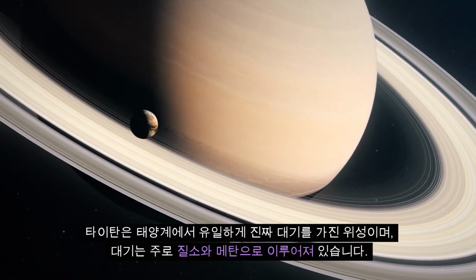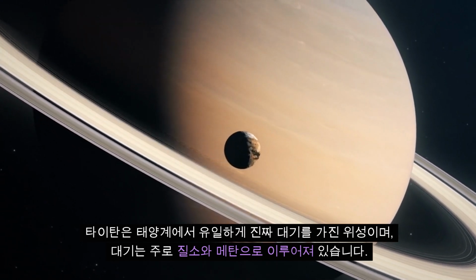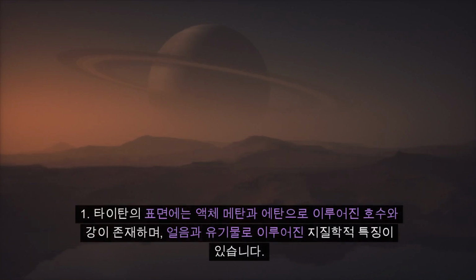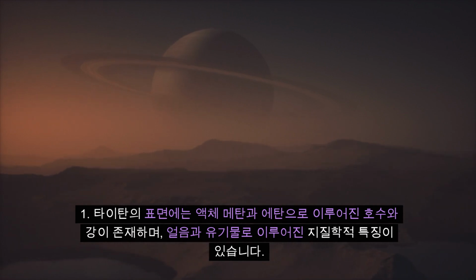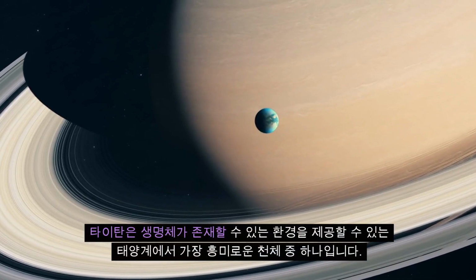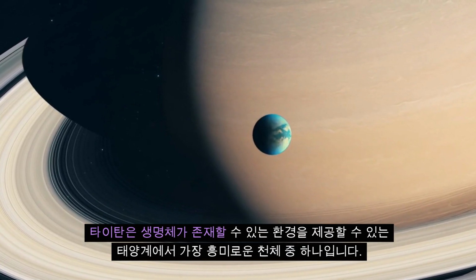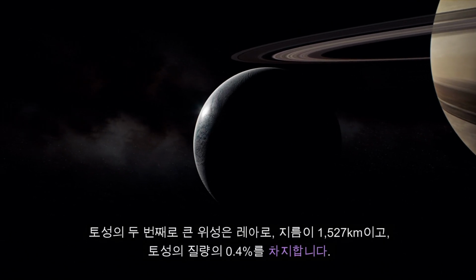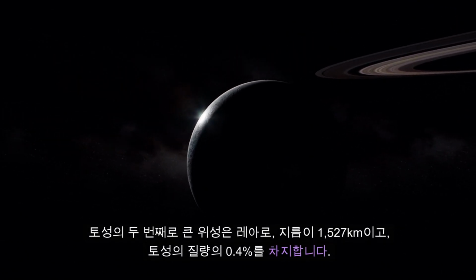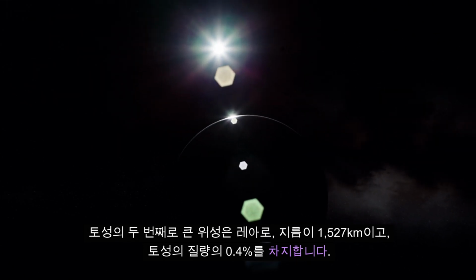Titan is the only moon in the solar system with a significant atmosphere, primarily composed of nitrogen and methane. Its surface features lakes and rivers of liquid methane and ethane, as well as geological features made of ice and organic materials. Titan is one of the most intriguing celestial bodies in the solar system, potentially offering an environment where life could exist.